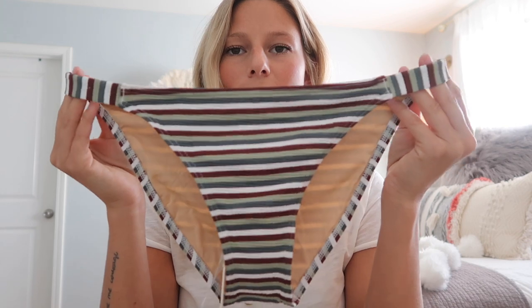And then the bottoms just look like this. And I like how the bottoms on these are full coverage. I kind of get sick of always having cheeky bottoms because sometimes you're around adults and want your whole butt covered. I mean, I don't know if that's just me, but.